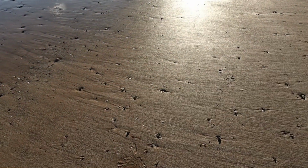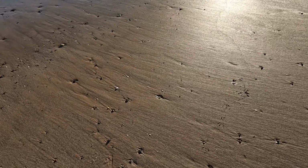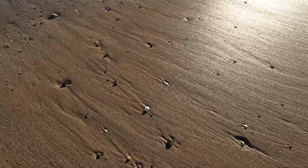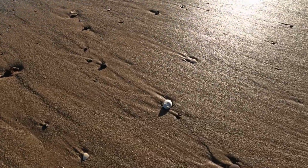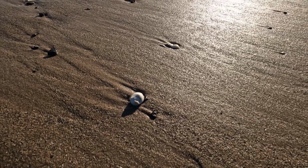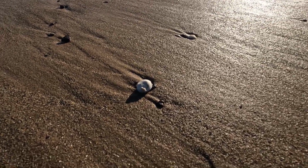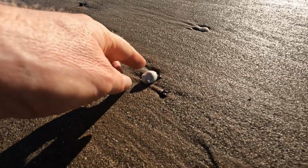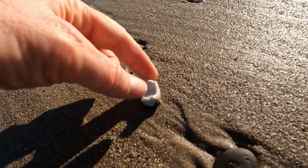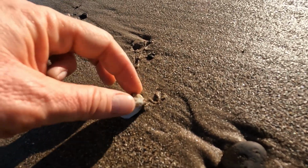Now sometimes you see things and you think nothing much of them at all because it just looks like a shell, a stone, or maybe just a wee rock or something like that. But this, I think, is a partial swing top stopper, but it's not. What is that? Well, that's quite interesting actually.